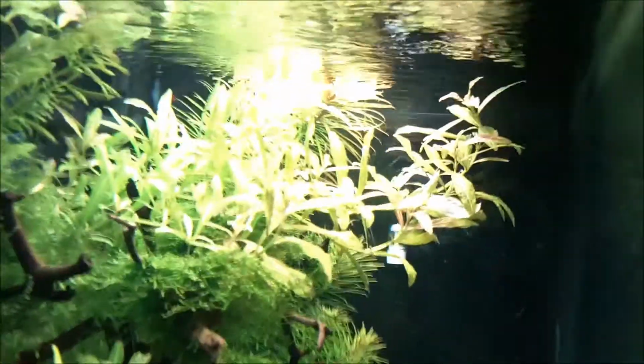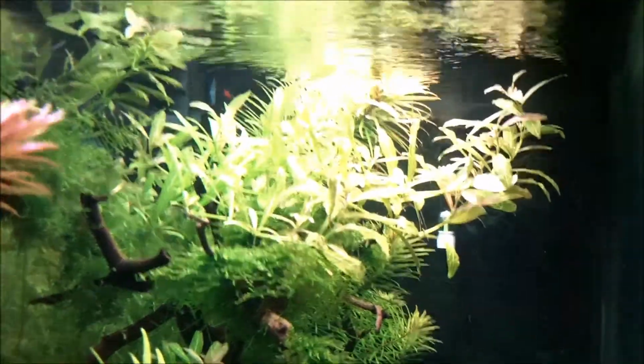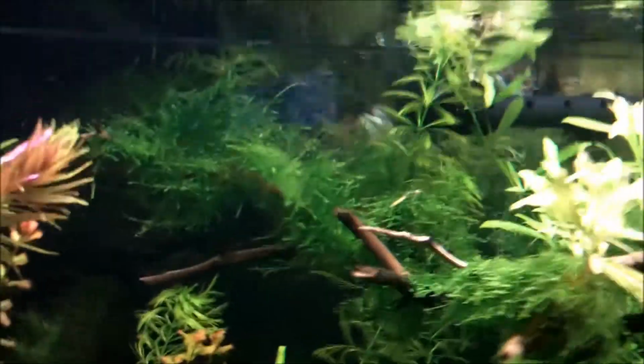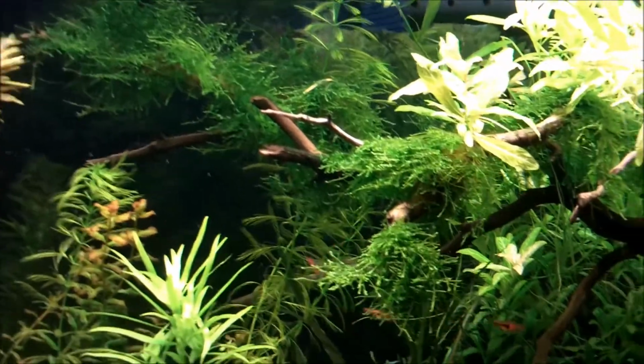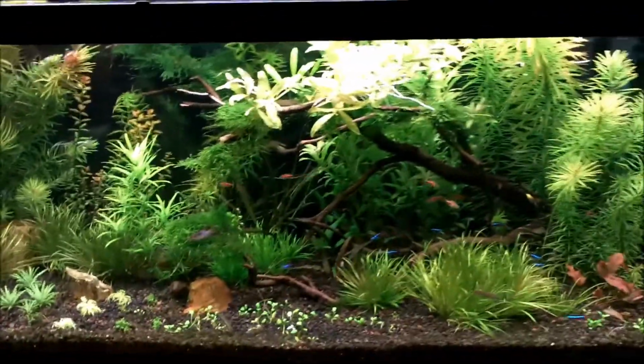Nice bright purple. But overall, this tank is doing really good. It's amazingly healthy right now, very well balanced. The CO2, the lights are dialed in great. Tomorrow's maintenance day, 50% water change. Do a little trimming, clean things up a little bit, but doing really good. No more hair algae in the Taiwan moss on the manzanita branch. Everything's really healthy. I'm really happy.